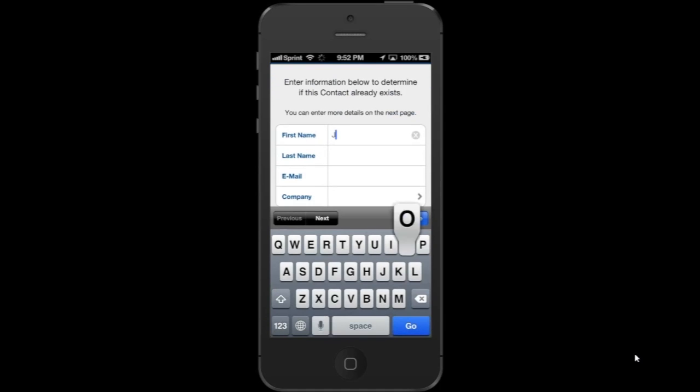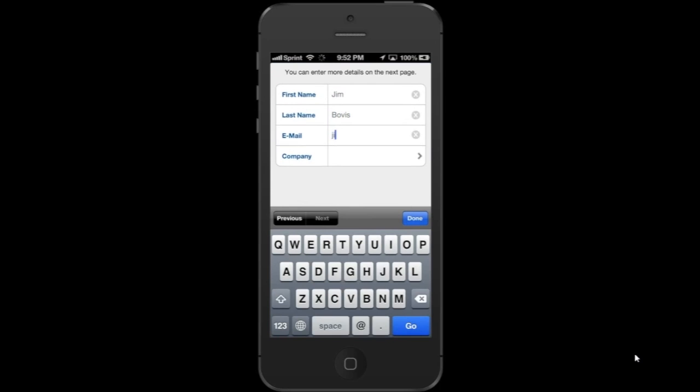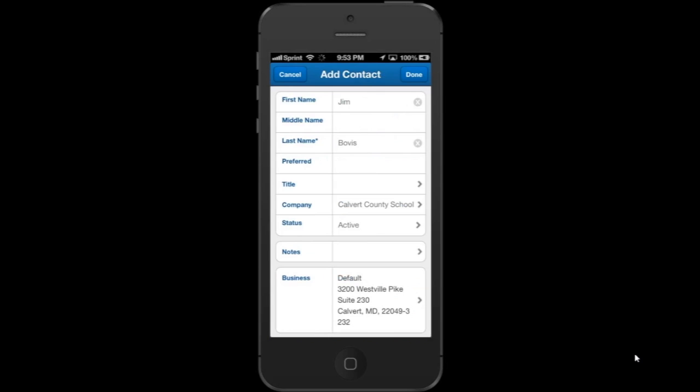If you're on the road and need to add a new client or contact, that is as simple as tapping the plus button and filling in the necessary information. There's even duplicate checking to help safeguard against creating duplicate items.